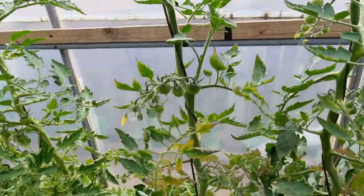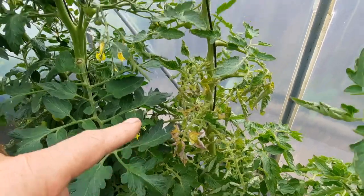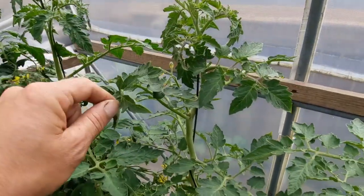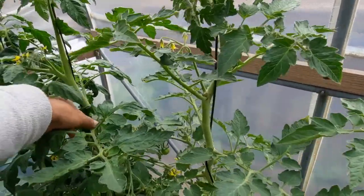But same with Gardener's Delight. Another Gardener's Delight there, it looks patchy there. But yet the tip has come round. So I don't think they're going to do as well as I normally do, because I usually do really well for tomatoes.